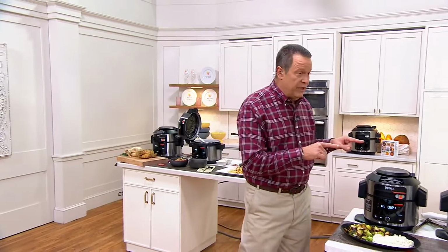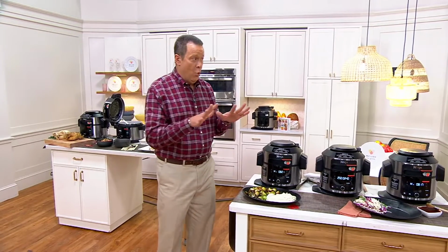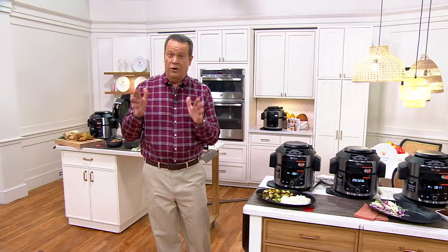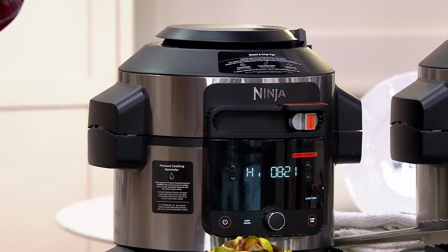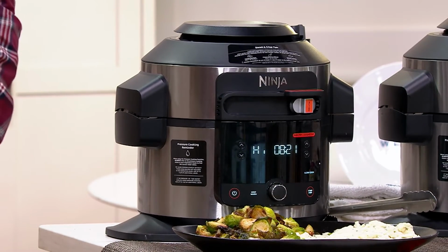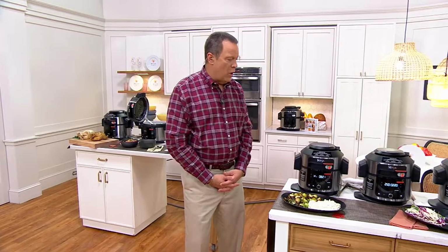What I love about this is that in the early days, the version you had of this had two lids. One was for pressure cooking, one was for air frying. And then you had to struggle with where to store the second lid. Now everything is built into one lid. Ninja continues to innovate and evolve with all of the things that we're using most. And this time of year, we're back to routine, back to schedule. People are coming home at different times. They want to be able to help themselves to all the goodies.